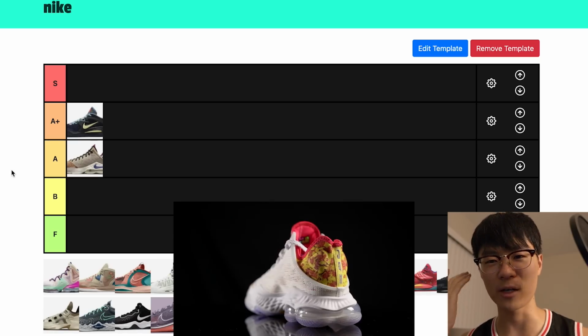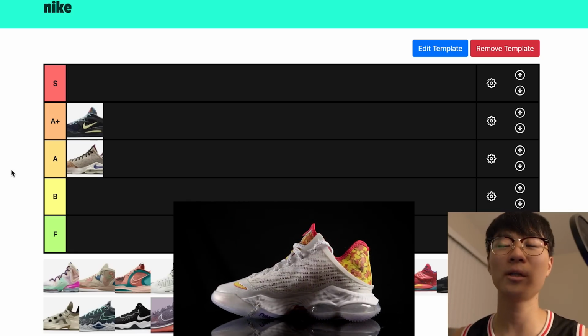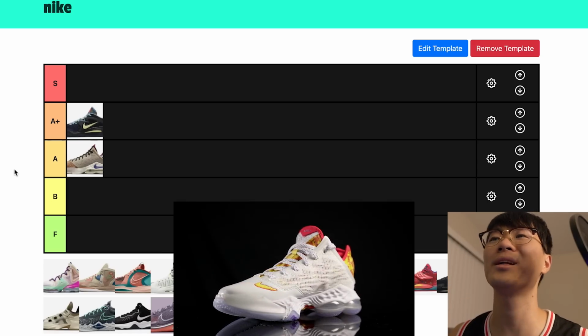You have to break it in for a couple of days, but once you do, it's pretty nice. It's definitely nowhere near as good as the KD15. Support is great, and materials are overall very thin. But it is on the heavier side as far as weight goes. So that's why I put it in A tier.